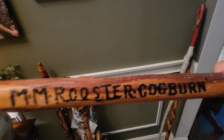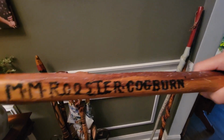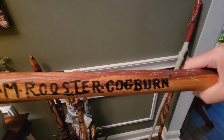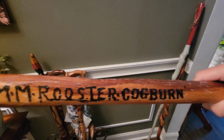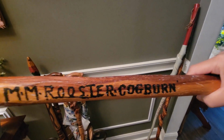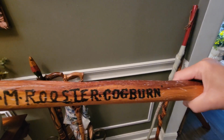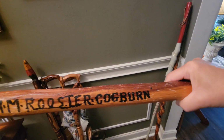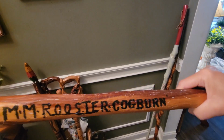Now this was handmade when family in Arkansas had this made for me. As you'll notice, it says Rooster Cogburn. Some of you may know the movie True Grit with John Wayne. Well, he was a relation of mine. My mother's maiden name was Cogburn. So that's always been interesting in the family. Related to Rooster Cogburn. Very cool.